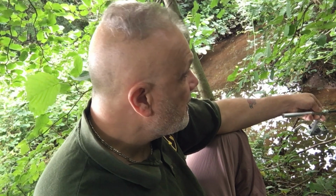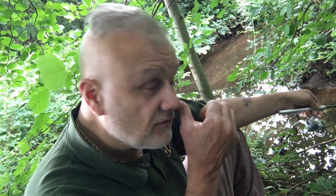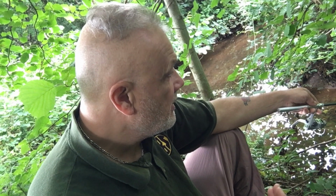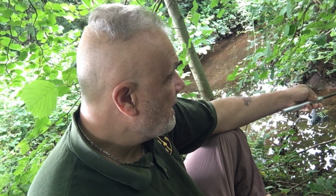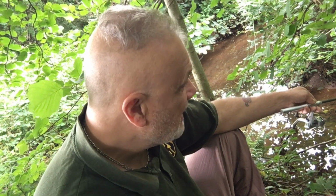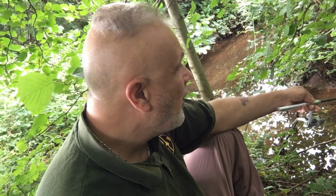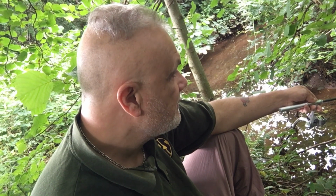I would say that most angling sessions present a challenge in one way or another. This one's obvious because of the nature of the brook. It's extremely overgrown, it's wild. I'm fishing with a tiny telescopic rod. You wouldn't be able to get a standard 12-foot rod in here at all. It wouldn't work. That would be impossible fishing. So you adapt to the circumstances.